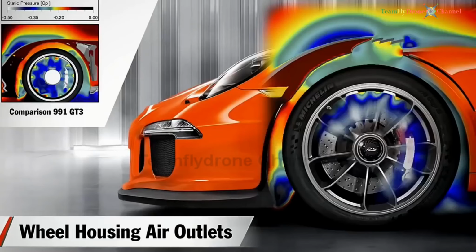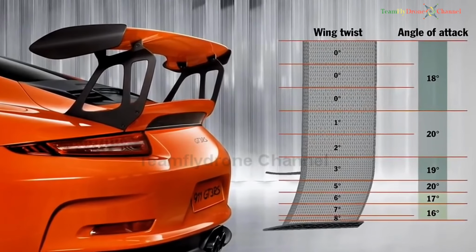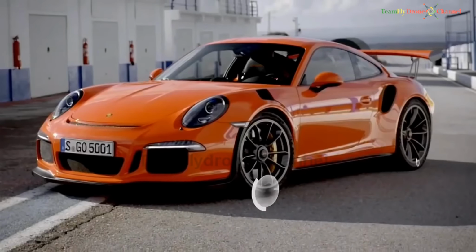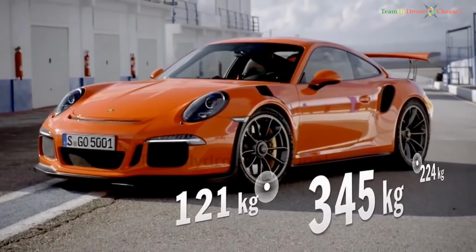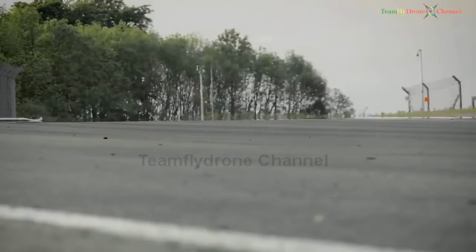The trick is to get a lot of downforce in the front. Then you can counterbalance it in the back. Even race cars like our GT3 Cup have only a little more downforce than this car. We're talking about 350 kilograms of additional downforce on the vehicle at maximum speed, and that's huge.